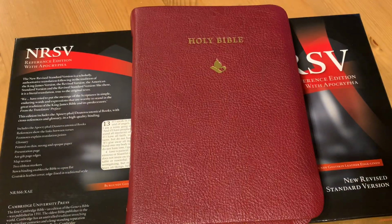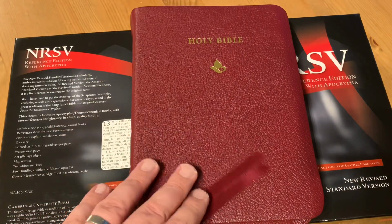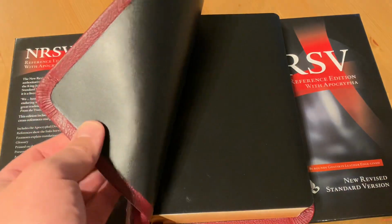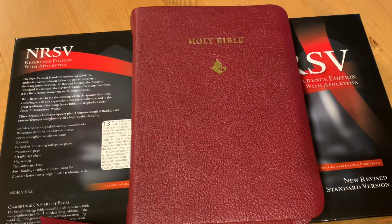All right, so I give this Bible about an 8 out of 10 as far as my expectations go. There are some things that could have been a bit better, but it's a very nice addition. I'm happy that Cambridge has at least made something with proper ribbons and with a leather liner, not their synthetic liner. So I'm looking forward to using this and spending some more time in the NRSV. Even if I disagree with some of their choices, it's good to be thinking about these things.